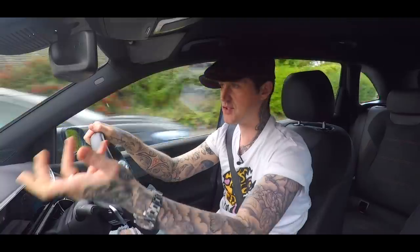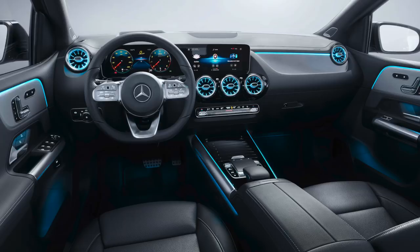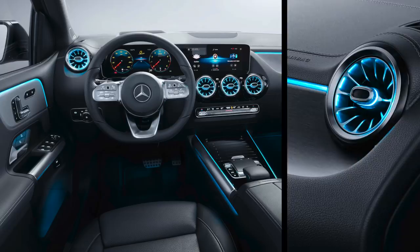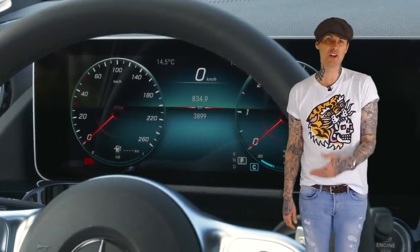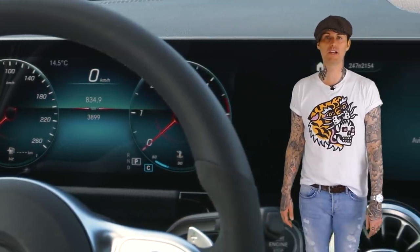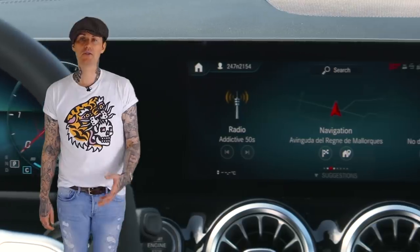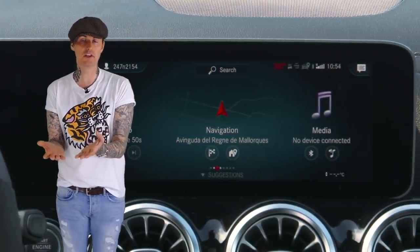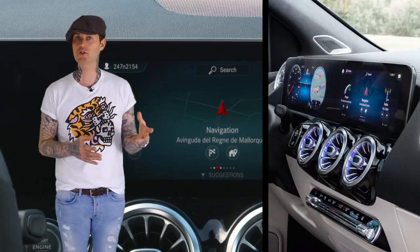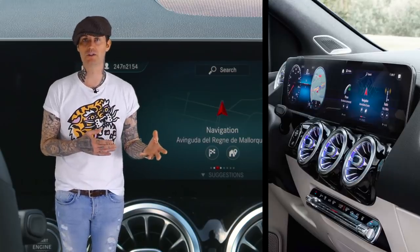The proportion of soft touchy stuff in here is significant. Also, proper techie. There's loads of ambient lighting strips and you can change their colour. And generally you can just tell that Mercedes has put a lot of thought into making this an interesting place to be. Not least because of this wazzle pair of screens. Which remain pretty much the most impressive thing about being in a Mercedes these days. They house a highly customizable and high definition digital instrument panel in front of you, and then adjacent to that, a touchscreen multimedia interface called MBUX.